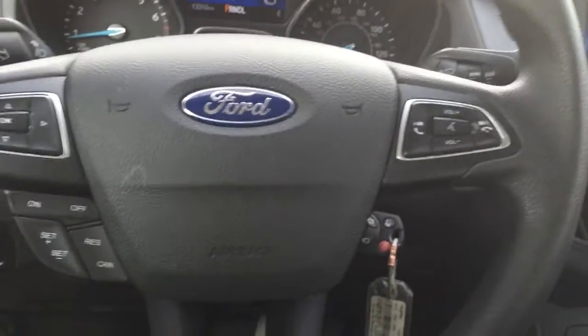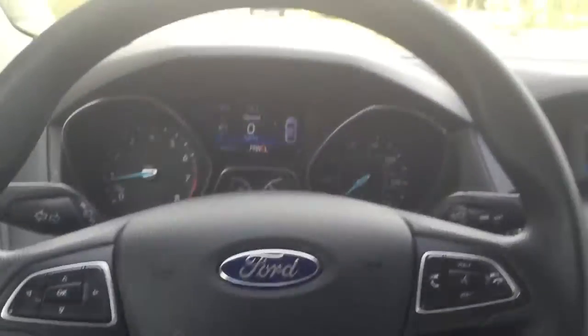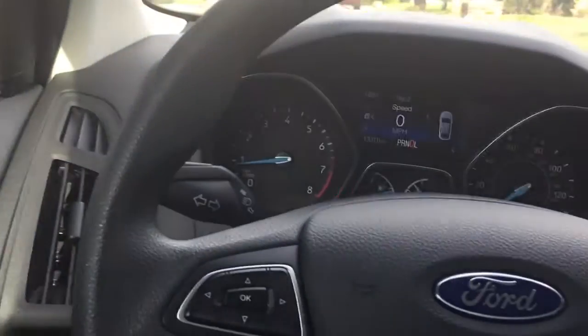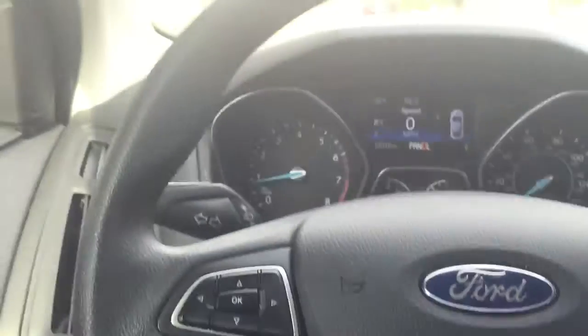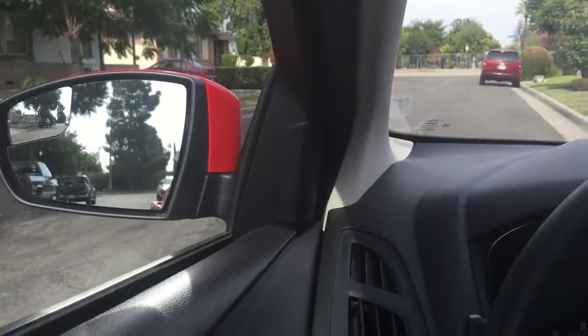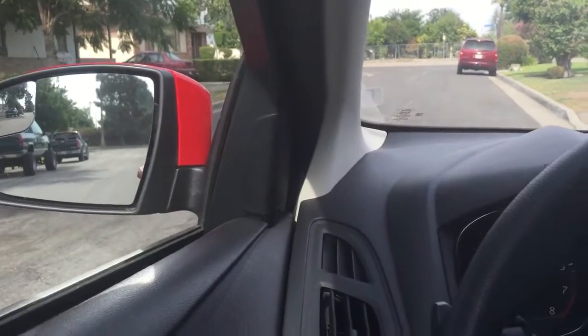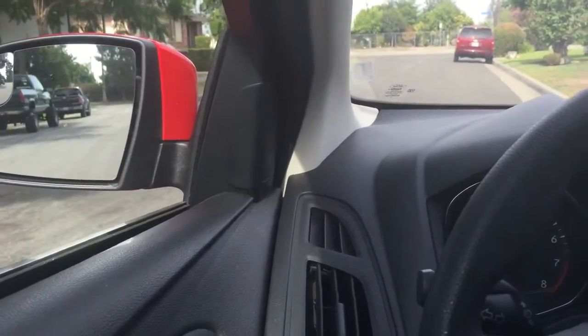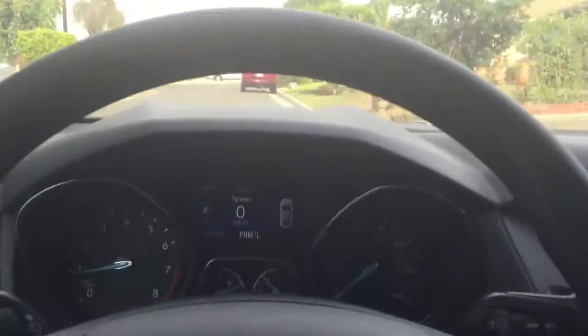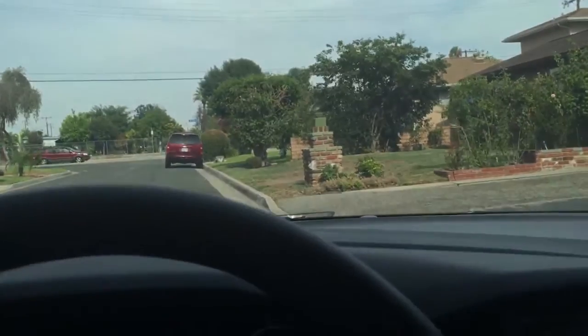All right. We're gonna take this. I'm gonna throw it in drive. I'm gonna throw my seatbelt on. All right, and we're gonna roll. I'm gonna give it a little kick. Well, let me adjust my mirrors because that's always the important thing. You want to always keep your mirrors out and down, out and down. All right, and here we go.